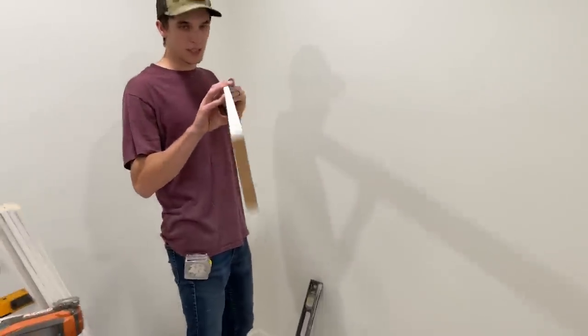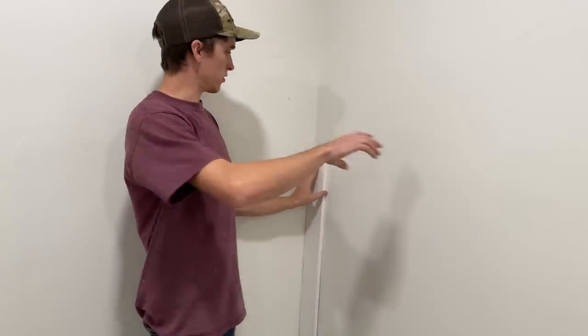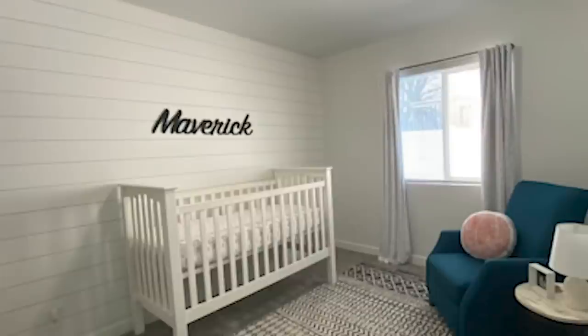Basically, we bought a board that's slightly skinnier than our baseboard. So you can see it has a little bit of a lip, which is perfect, just what we want. So I just cut a whole bunch of 8-foot boards in half. And we're gonna go ahead and just nail these up all the way along the bottom, and then we'll put our top board on top. Wow, we improved. When we did Maverick's Nursery, we had to use the air compressor one.